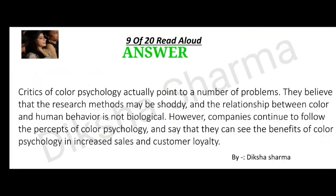Critics of color psychology actually point to a number of problems. They believe that the research methods may be shoddy, and the relationship between color and human behavior is not biological. However, companies continue to follow the precepts of color psychology, and say that they can see the benefits of color psychology in increased sales and customer loyalty.